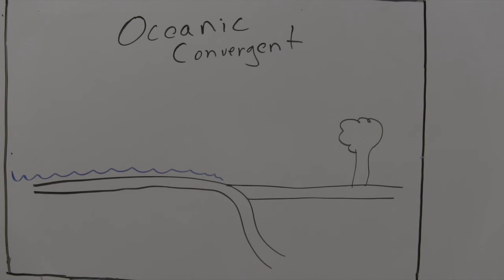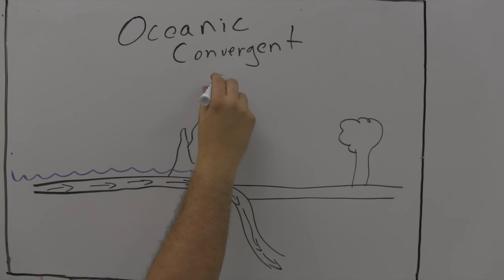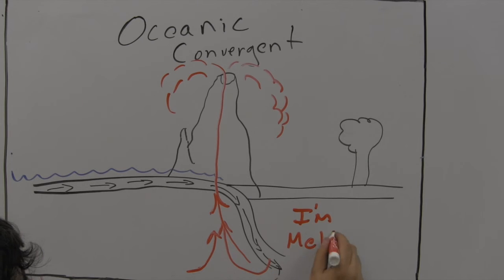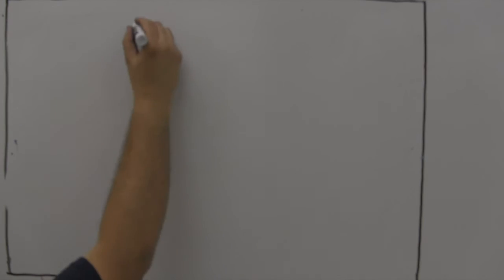Volcanoes also form here as water mixing with the rock can lower the melting point of the rock as it goes deeper into the hot mantle. These pockets of less dense molten rock will try to force their way up through the crust. As the ocean plate goes underneath, it will melt into the mantle and become recycled.